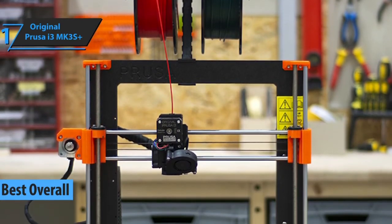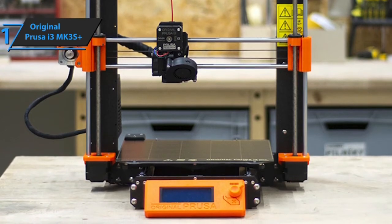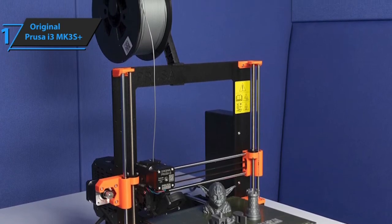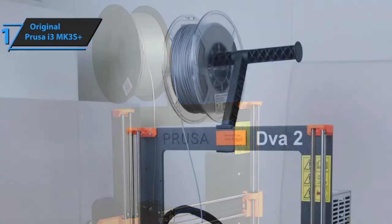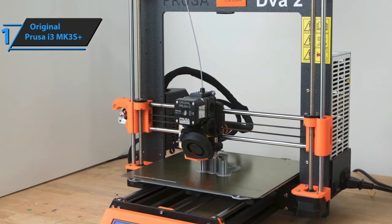We're looking at an incremental update of the original Prusa i3 MK3S. It has changed a bit compared to its predecessor in appearance and performance, but various changes under the hood have made the already exceptional 3D printer more durable and reliable. The open-frame i3 MK3S Plus single extruder model measures 15 by 19.7 by 22 inches, excluding the spool and spool holder, which are located on top of the printer.